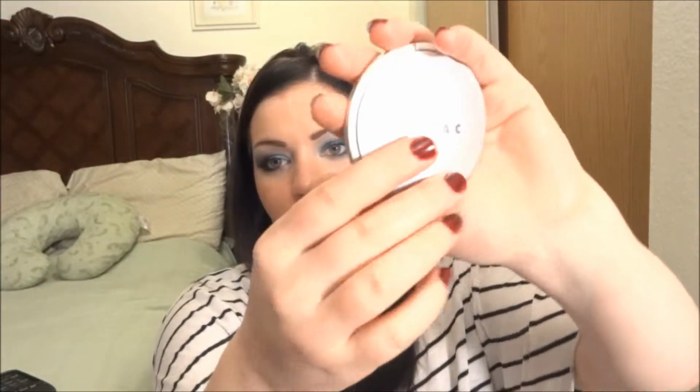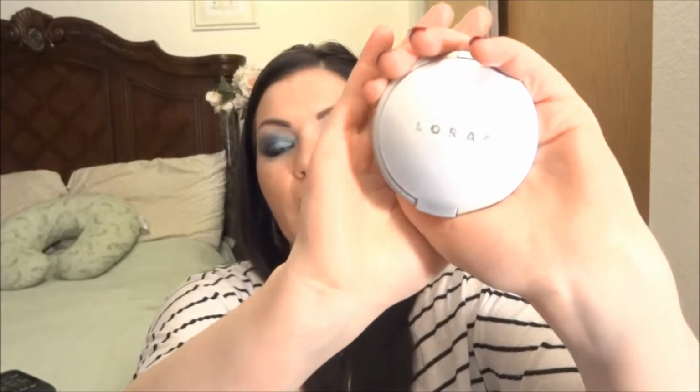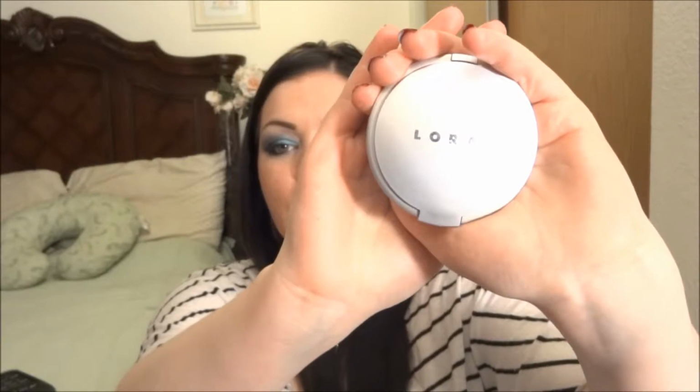If you have been looking for that holy grail powder, this will work for you guys. I'm still using it, but I'm looking for new powders now that I have oily skin again. I discovered it earlier this year, the Lorac.